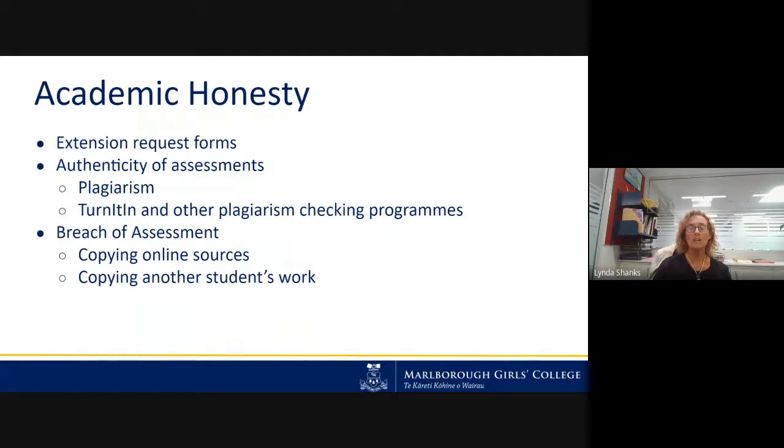Academic honesty is a really important part of achieving your NCEA qualification. We have systems in place to ensure your child's work is their own. So we ask for authenticity. So each child is asked to sign each piece of work to ensure us that they haven't copied or plagiarized from other sources. We also use check-it-in systems such as Turnitin, which helps us identify that the student's work is their own. Any copying off the internet or another student's work is called a breach of assessment, and therefore the student will not be awarded that assessment.